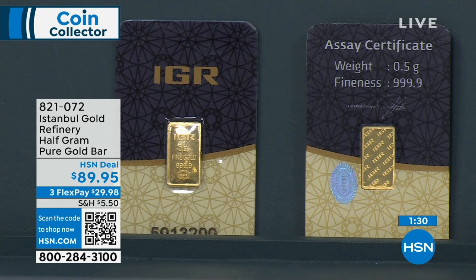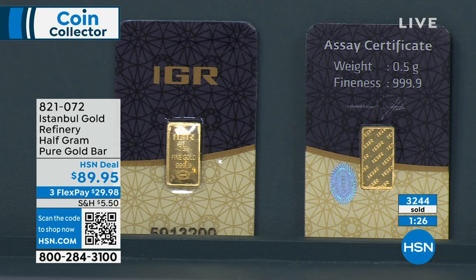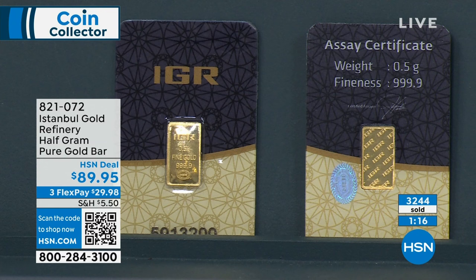I think we had a sold quantity on this the other day that was 5,000 or 6,000. So the PAMP bars, look at that, I think that's this year. Counting last year, probably 10,000. The PAMP bars that we had, I have to fly those in from Switzerland, because we can't get them here in the US, obviously. These I fly in from Turkey.